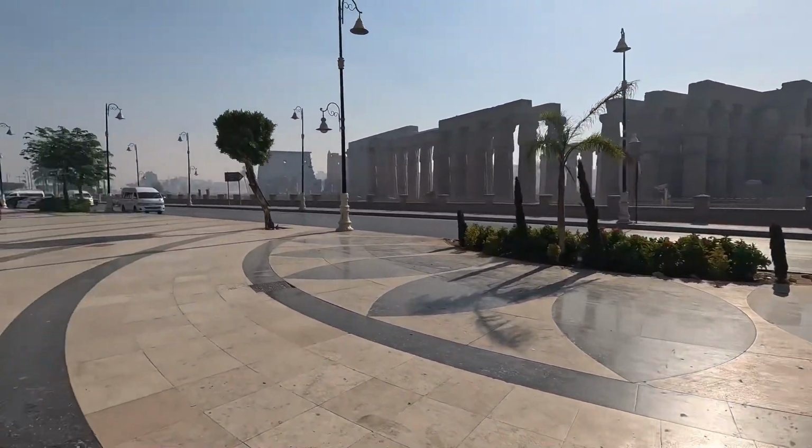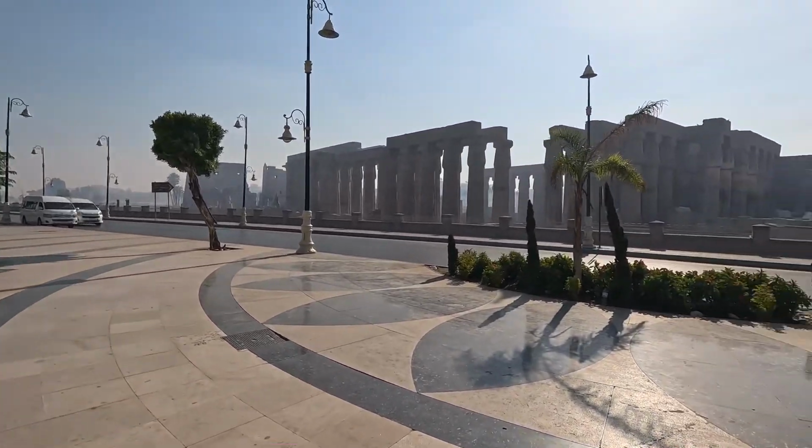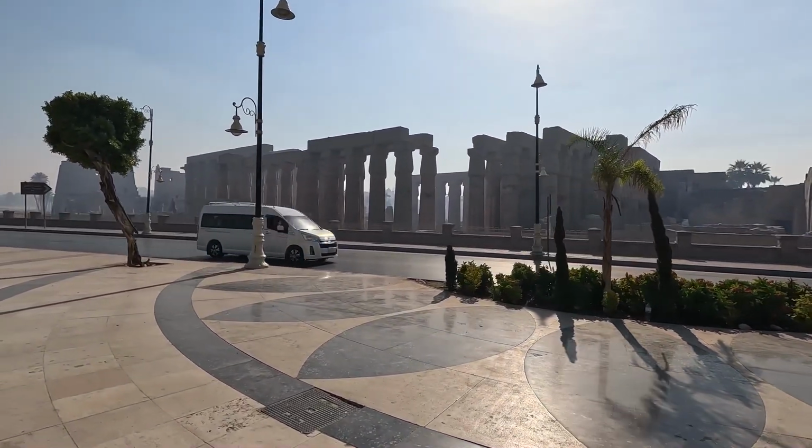3,000-year-old temple. Road, 3,000-year-old temple.